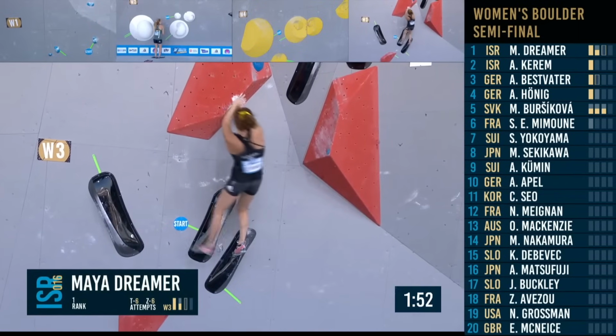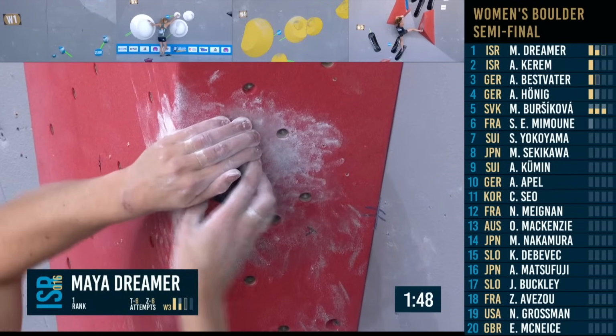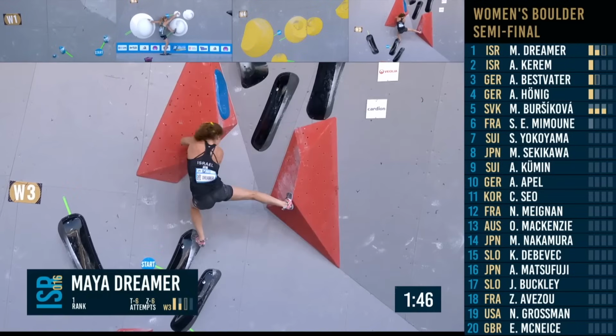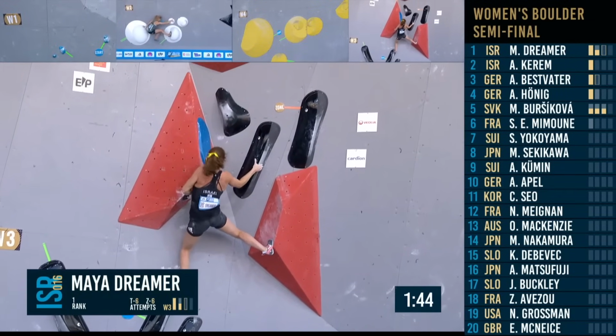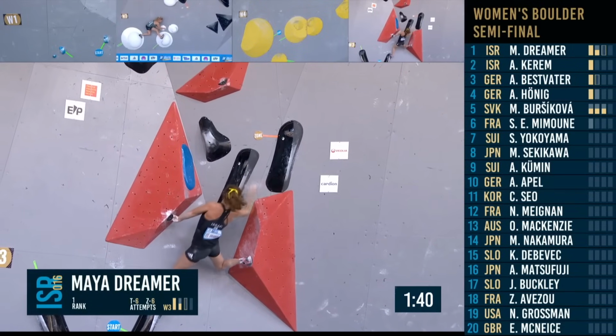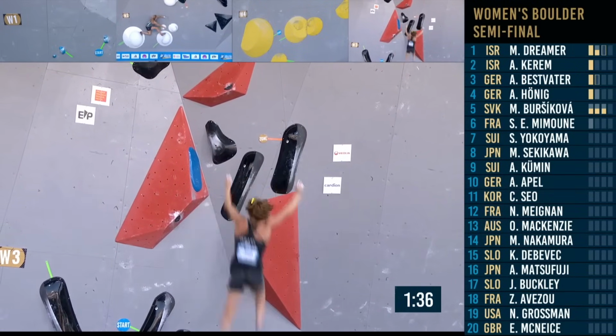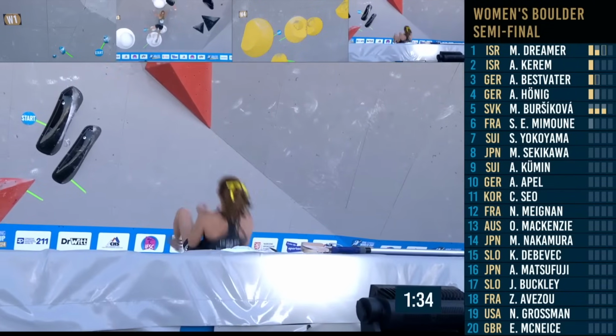Yeah, it's a real feature. Maya claws away onto that crimp. She goes with the right hand and then matches. And when I stood underneath it, I thought it's way easier to go with the right, but I didn't know how you bring the left in, but obviously it's possible to match. Yeah, she matched though from the top, whereas Martina matched from the bottom.